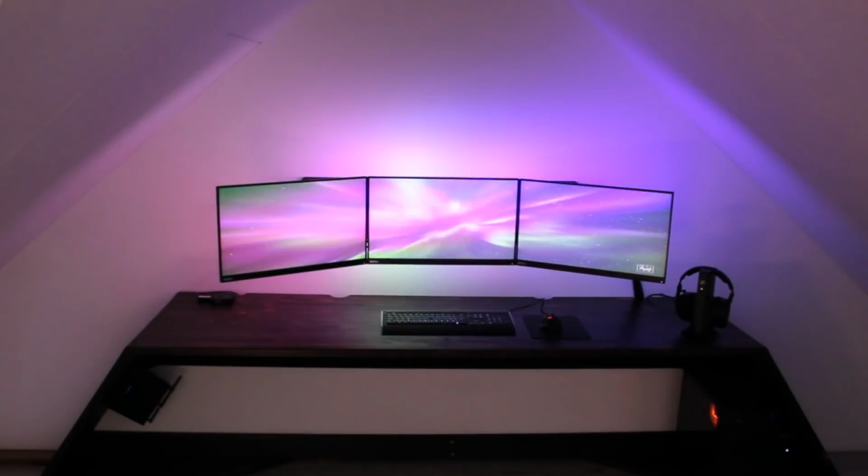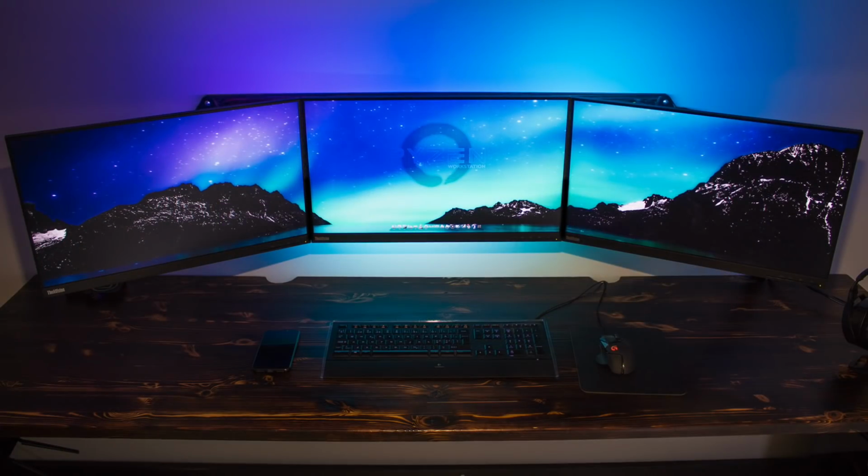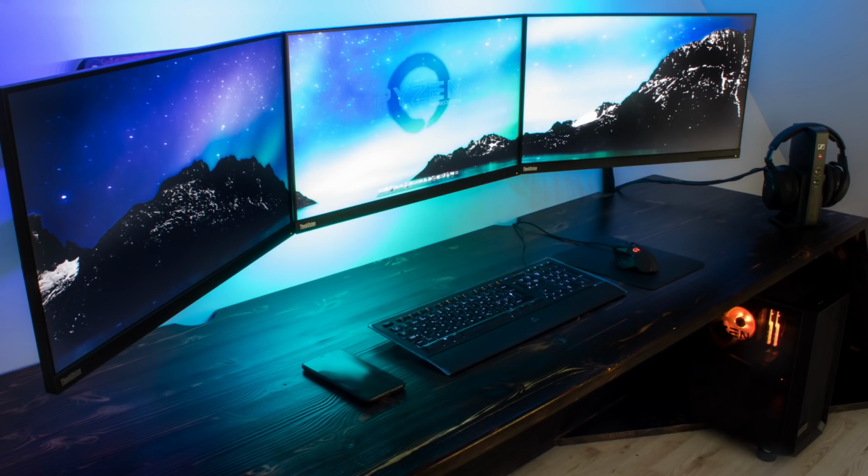For those three monitors, they are each the Lenovo ThinkVision P24Q, so they're 24 inches apiece. And man, just look at that desk. Can you build me one? This is crazy. Now down to the peripherals: for his keyboard, it's the Logitech K740 with the Logitech G502, and his headphones over there in the corner, the Sennheiser RS 175 wireless.